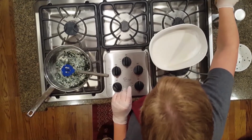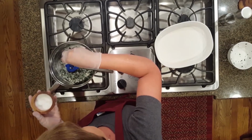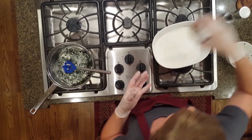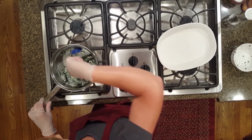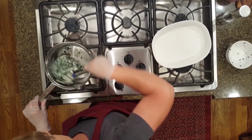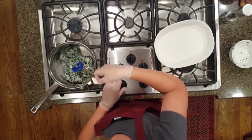Now, one thing I want to do is add in some salt because I have not salted that spinach. And that's going to need some. Your cream cheese and butter, I did use a salted butter, and the cream cheese has some. So you just want to add enough, not too much, but enough. And really, when it comes together like this, you are ready for the casserole dish. So I'm going to cut the heat.